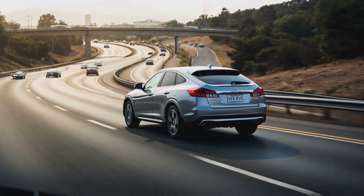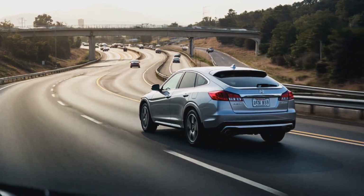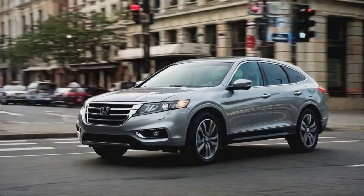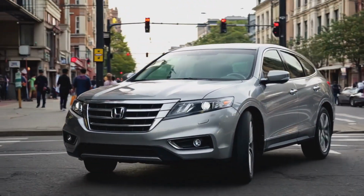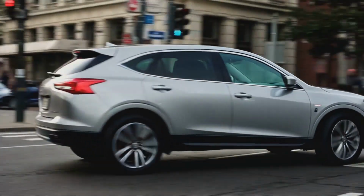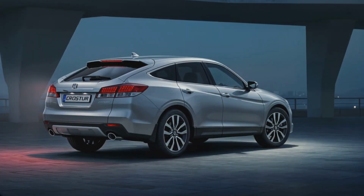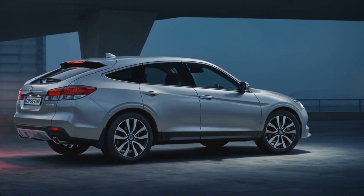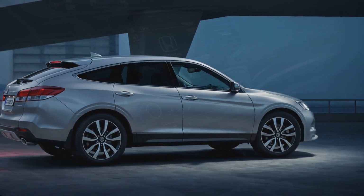Buyers could choose a standard 4-cylinder engine or an optional 6-cylinder engine that gave much more power. Fuel economy was good for a vehicle of this size. The 4-cylinder offered a nice balance of power and fuel savings, great for everyday use. If there was one thing that held the Crosstour back, it was its looks. The sloping rear gave it a unique shape, but many people didn't know how to classify it.